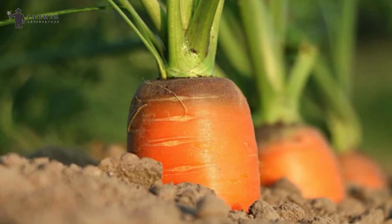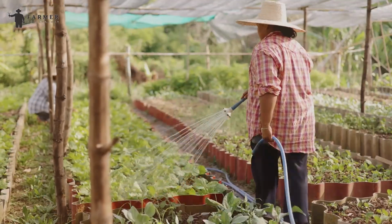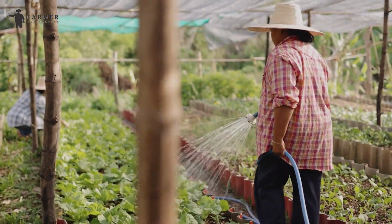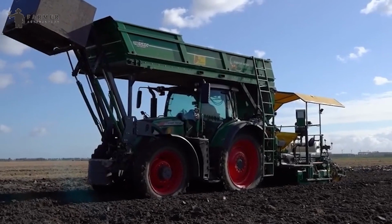Normally, carrots reach maturity somewhere close to 90 days, and until then, farmers take care of them by regularly watering them and protecting them from weeds or pests, using herbicides, pesticides, and advanced agricultural machines.